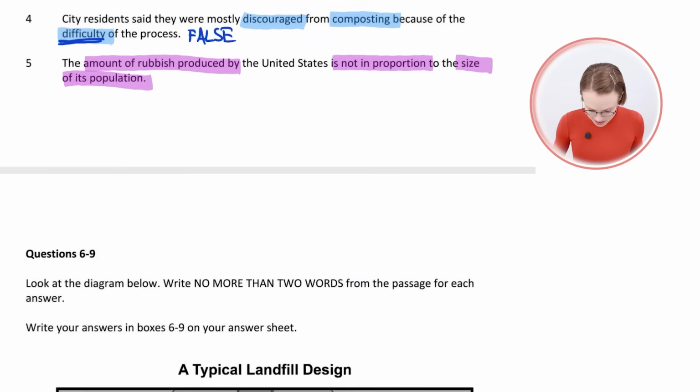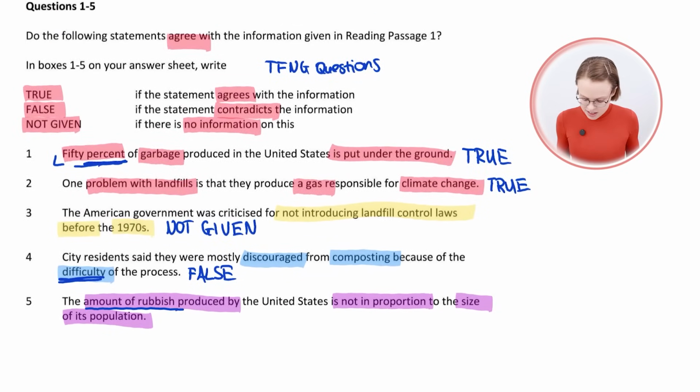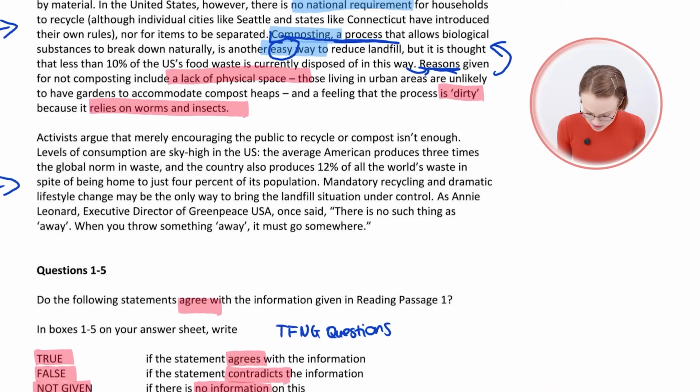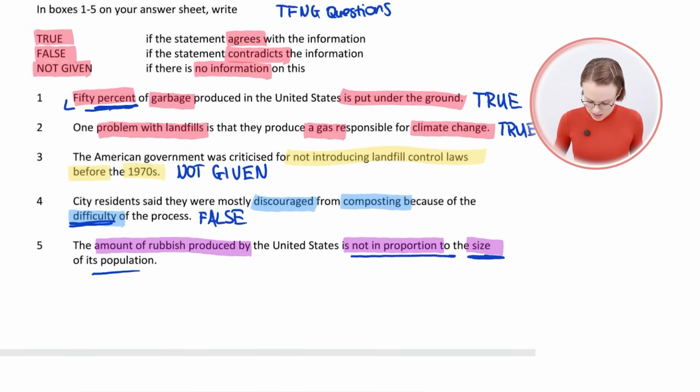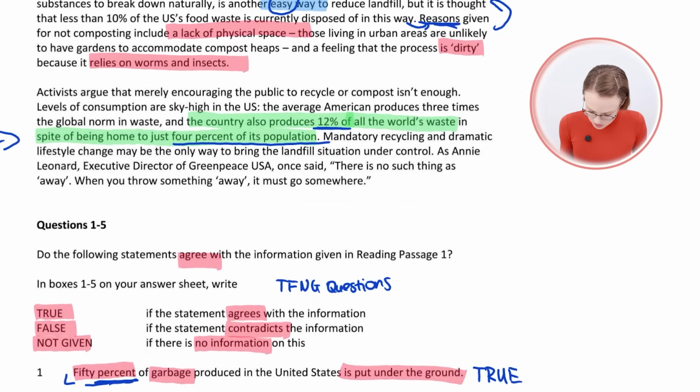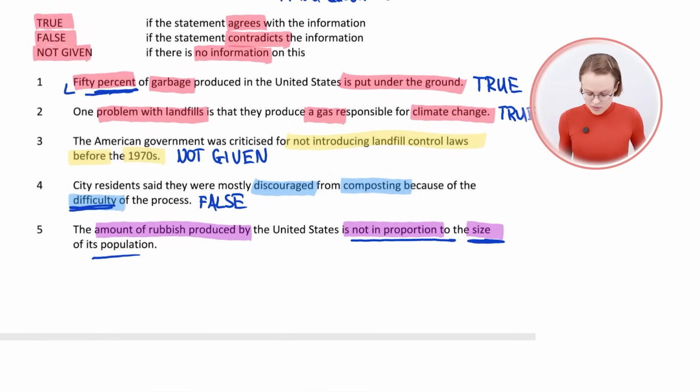This is super interesting. Our statement says the amount of rubbish produced by the United States is not in proportion to the size of its population. What does the passage say? The passage says the country produces 12% of all the world's waste, in spite of being home to just 4% of its population. So we have 12% of the world's waste and being home to 4% of the world's population. And our statement says that the amount of rubbish produced in the US is not proportionate. So it's not in proportion to the size of its population. And that's what the section says, right? That's what the last paragraph tells us. We have 12% and 4%. And so this is not proportionate. That's why the correct answer is true. The statement agrees with the information given in the passage.